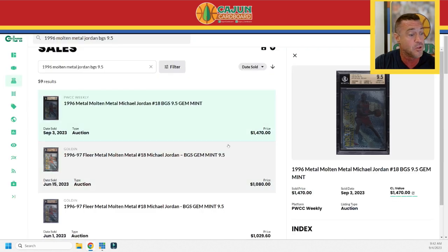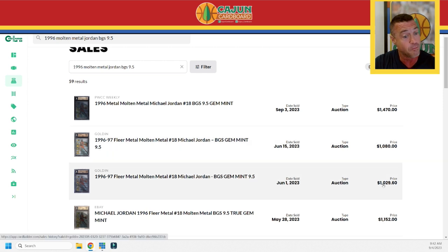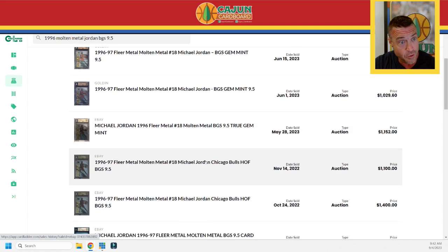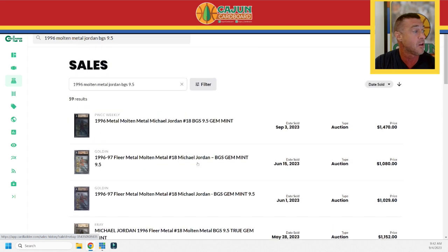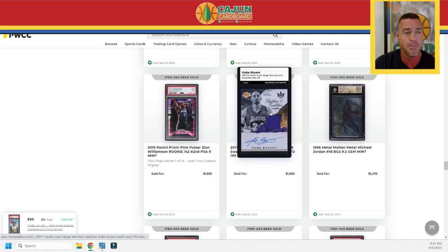But last night's PWCC sells for $1,470. That's $400 more than the prior sale on Goldin. That's $300 more. You've got to get all the way back here to eBay in October. So a good sale last night for the seller and a good pickup for the buyer, because that's a pretty cool Jordan card right there in gem mint condition.